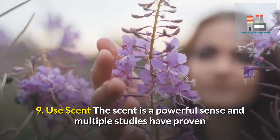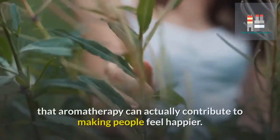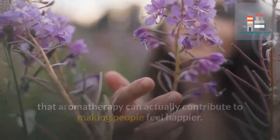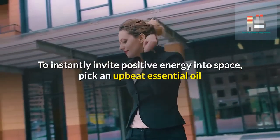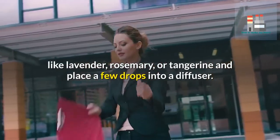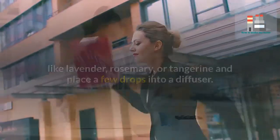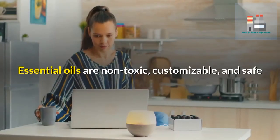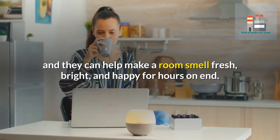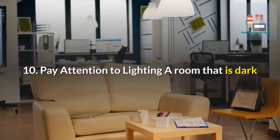9. Use scent. The scent is a powerful sense, and multiple studies have proven that aromatherapy can actually contribute to making people feel happier. To instantly invite positive energy into space, pick an upbeat essential oil like lavender, rosemary, or tangerine and place a few drops into a diffuser. Essential oils are non-toxic, customizable, and safe, and they can help make a room smell fresh, bright, and happy for hours on end.